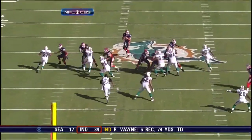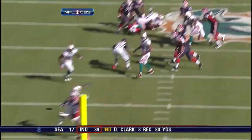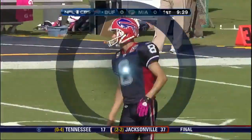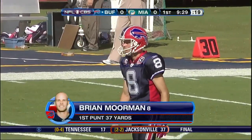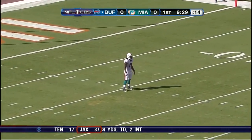Great protection. Watch how they protect it. See, everyone is blocked. Now, this is where the receivers have to win in one-on-one coverage. That time, they decided to go to Lee Evans. He could not get off Allen and get separation. He's got to be able to win in that situation and give the quarterback a clear target to complete the pass.